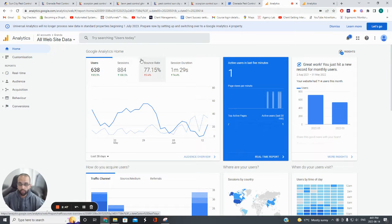So last 28 days, 884 visitors to their website, up 100%. They're averaging about 300 to 500 visitors per month. And just in the last 28 days, they've actually had an 85.5% increase in the number of users and 100% increase in the number of sessions.